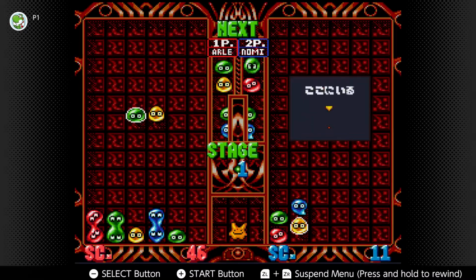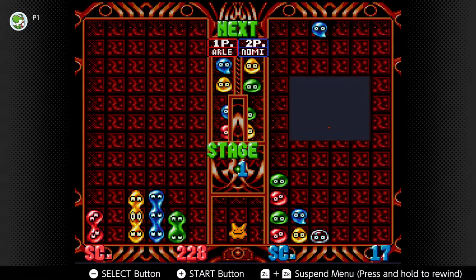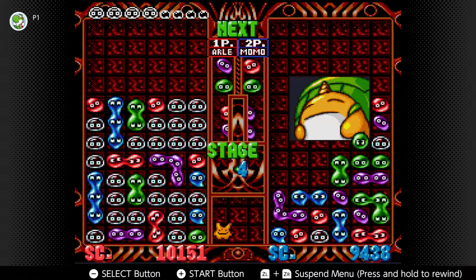It's a bunch of falling blobs. Connect four of the same color, keep your board clear, throw trash onto the opponent's side of the board, and don't let your board get filled up. And yeah, that's about it. And at first I really didn't understand the trash mechanic too well.